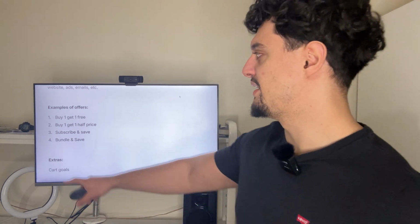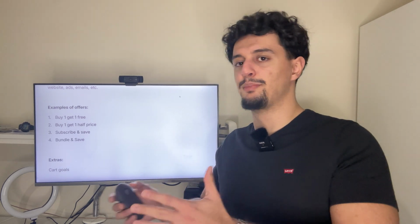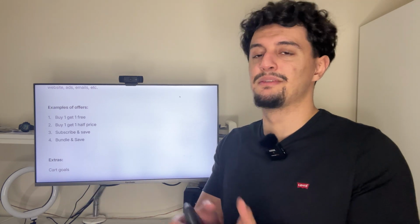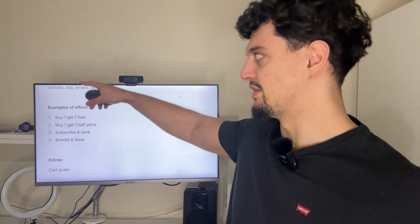Now, an extra I'm going to put here is cart goals, and that's because within your cart goals, you can have something for this period, right? Where it's like a free item, it could be an extra discount if they spend a certain amount, right? You can do that as well, but usually the ones you're going to stick to are going to be up here.